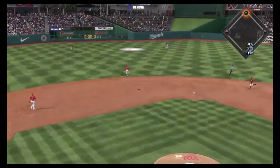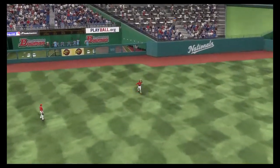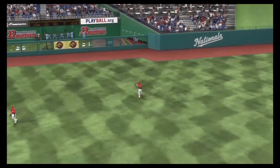This is hit high in the air out toward left center. Chasing after it is Taylor. He gets there, and that's the second out.